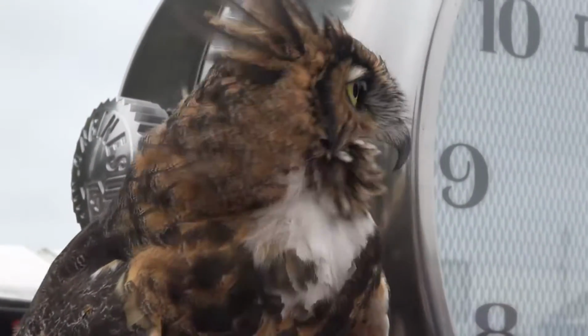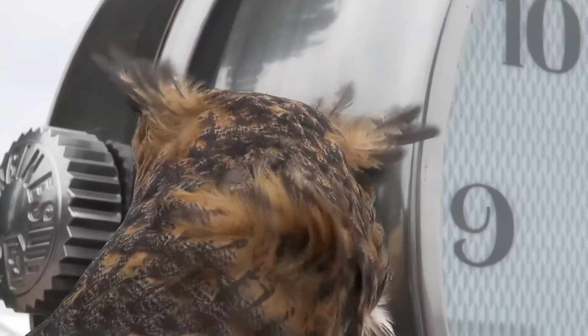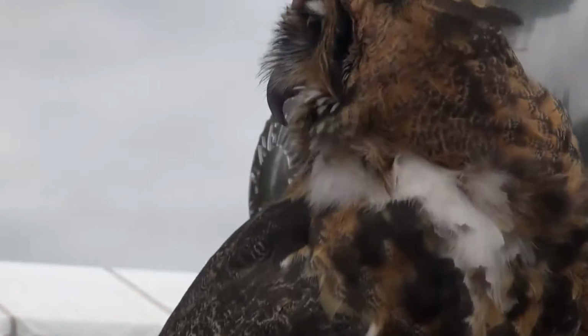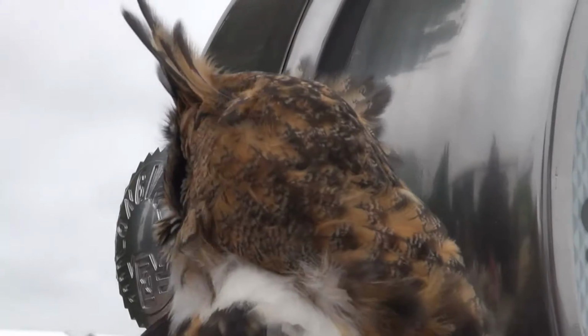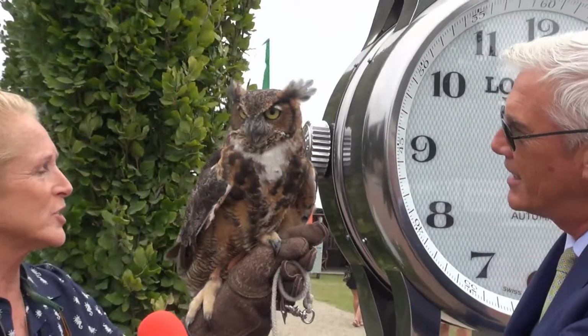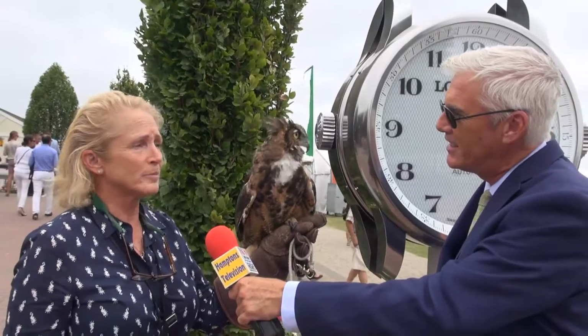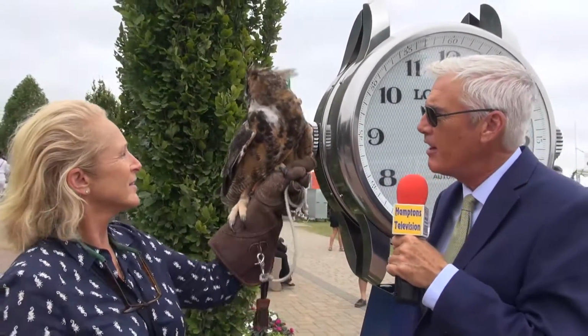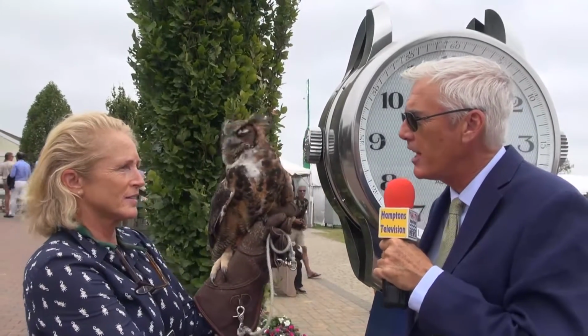Whoops! And we were going to put her to sleep, but Nick, who runs our program, said, let's try to rehabilitate her, which we did. And today she's fully flighted, but she does live at the Wildlife Center, and she's a little bit of a diva. Well, she's a different kind of diva, and we love having this type of attraction here at the Hampton Classic.